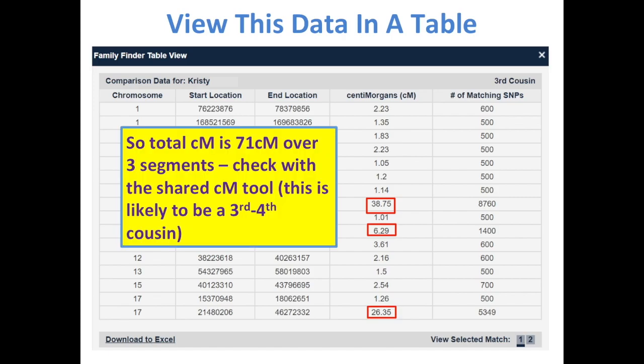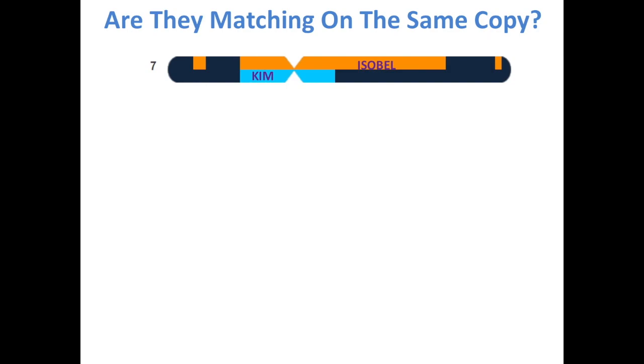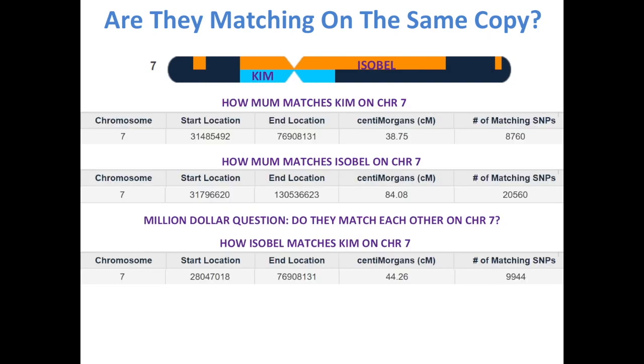And again, doing what I told you about earlier, I've added them up to 71 centimorgans and cut out all the tiny segments. So this is what we call triangulation. What we need to know is, Isabel matches my mum in chromosome 7, Christy matches my mum in chromosome 7. Are they matching on the same copy? Well, the million-dollar question: yes, they are. They're all matching on the same copy.